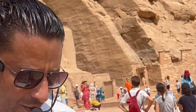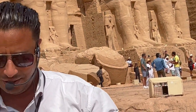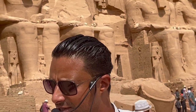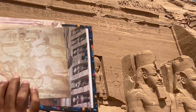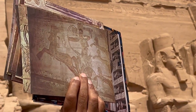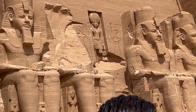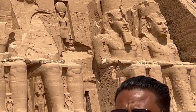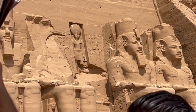Over the sea, in the walls of the hypostyle hall, we get to see scenes of the Qadesh battle. Okay, guys, the Qadesh battle: Ramses II on his chariot fighting the Hittites, located in Syria nowadays. By the way, this scene is very important for a reason.